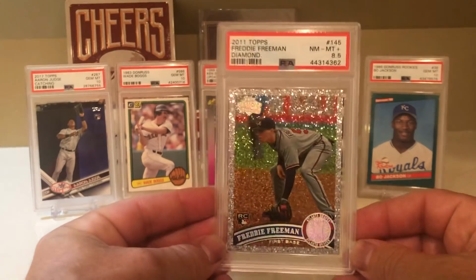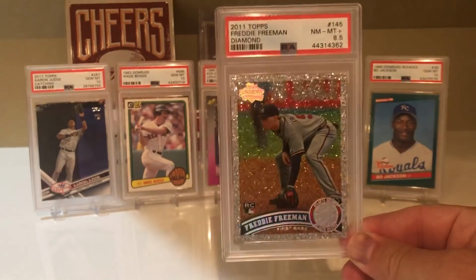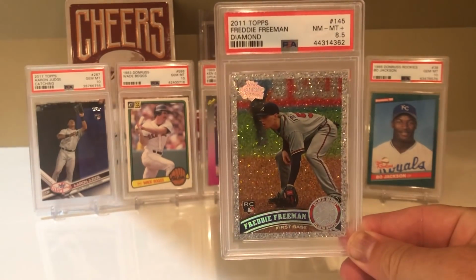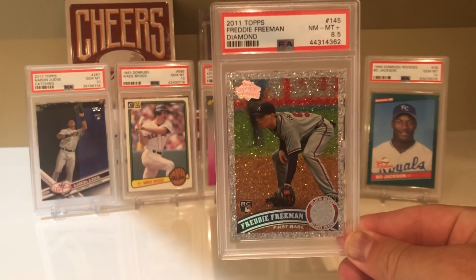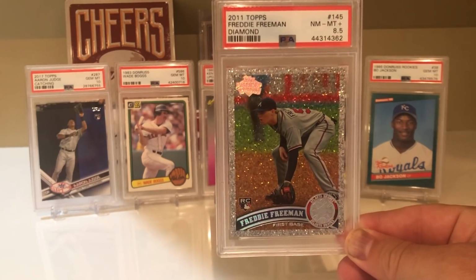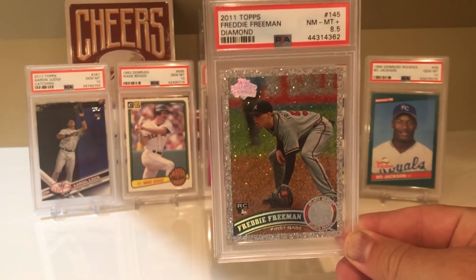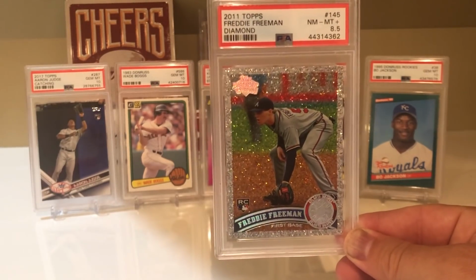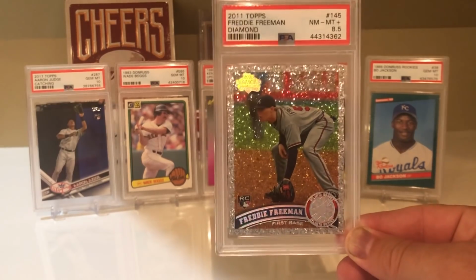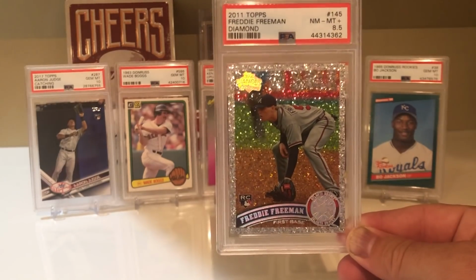So first card in the order, this is a card that I've been watching Freddie Freeman very closely. He's going to have another 40 home run, 120 RBI season. I think he's leading the league in RBIs right now. Just having another really, really nice year. I remember I bought this from some guy in Japan, raw, and sort of watched it come in from Japan. It took forever to get to me.